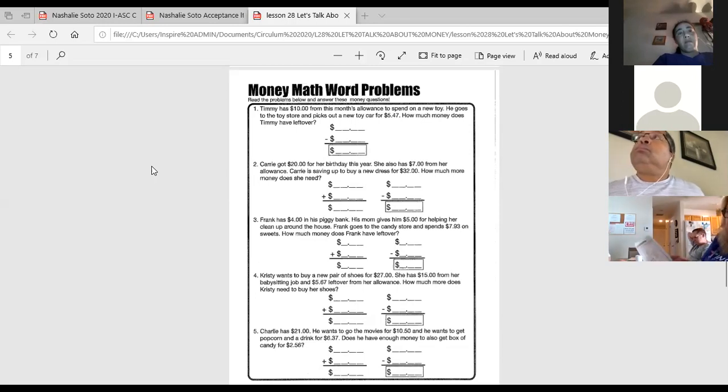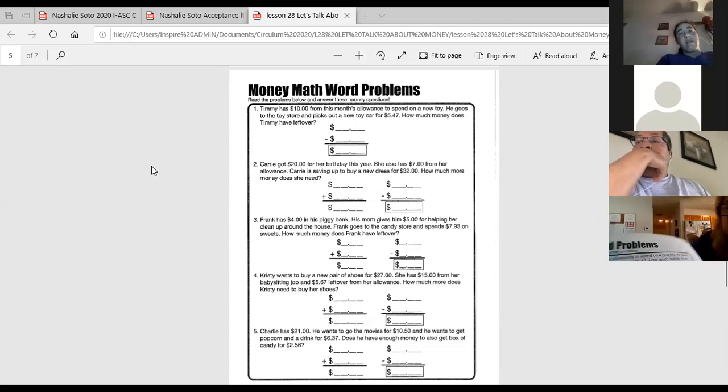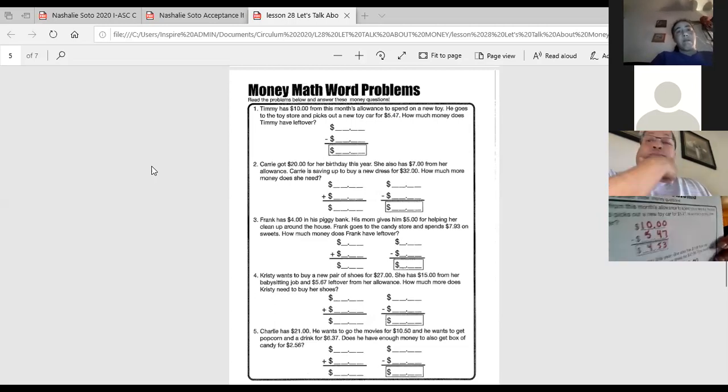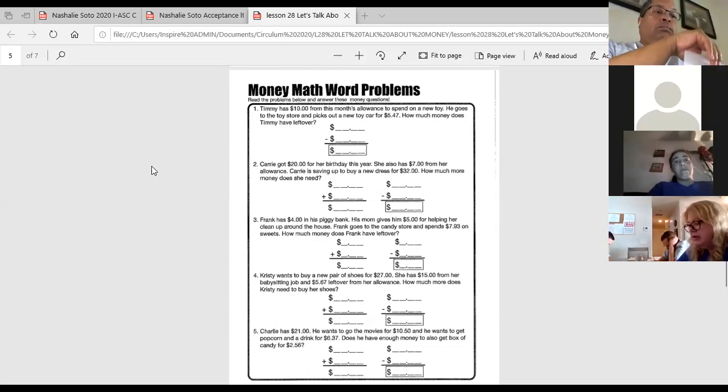So I did mine with the calculator on this one, and it came up to 4.53. And the reason I chose to use a calculator, we could have done it by hand, was because look at all the zeros in that $10. I don't know if you can see where I wrote my $10. It's right here. That would be a lot to have to borrow over, but you could do it. You would have to borrow because if you had 0 and you took away 7, you can't do that, right? Okay. So mostly I wanted you to see how to set these up.